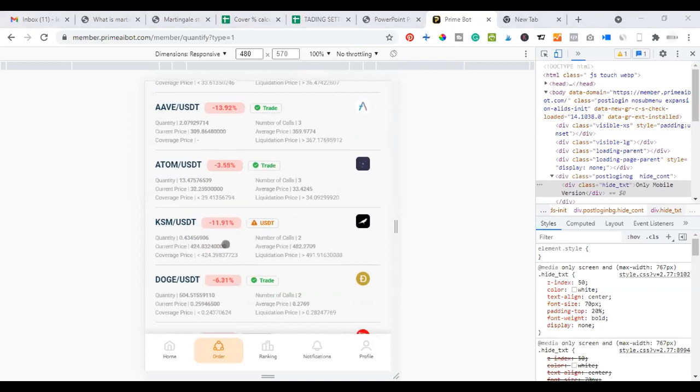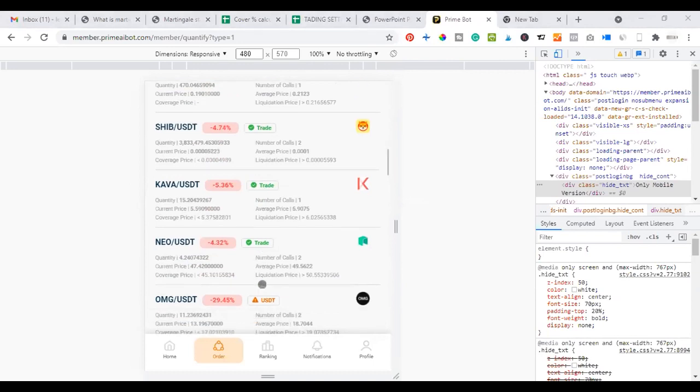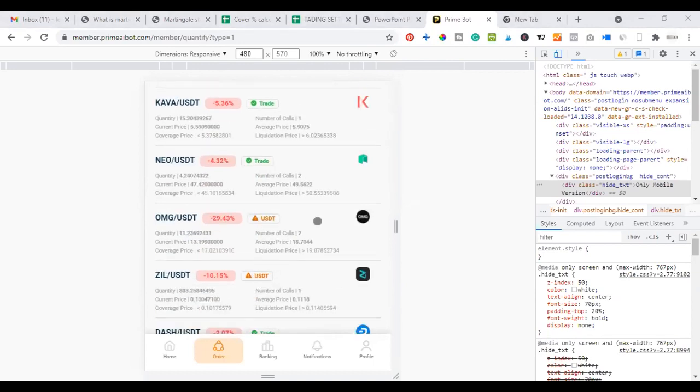But this 11% KSM, I would have covered at 9%, and then wait again to cover at 12%. I believe it has hit 12% before dropping, rising up again. It didn't cover. That's why you're seeing here the tier right here. So the team favors those who have enough funds to cover up for all of this. They cover the first to fifth cover, favoring only those who have enough funds.